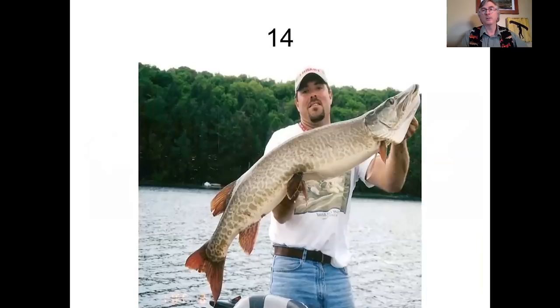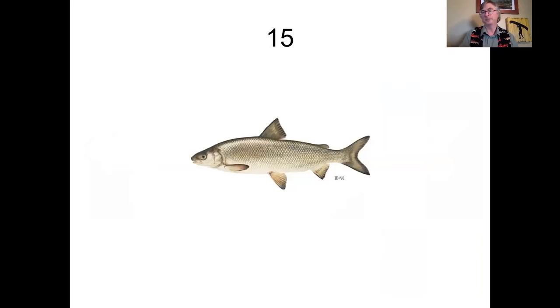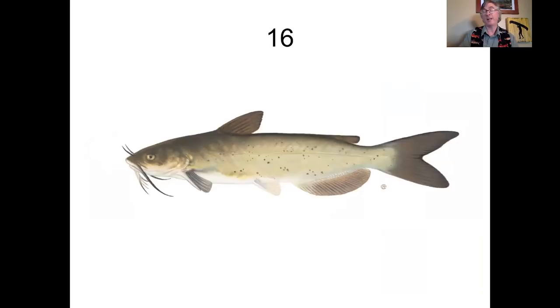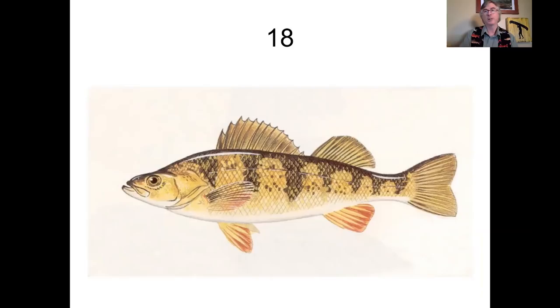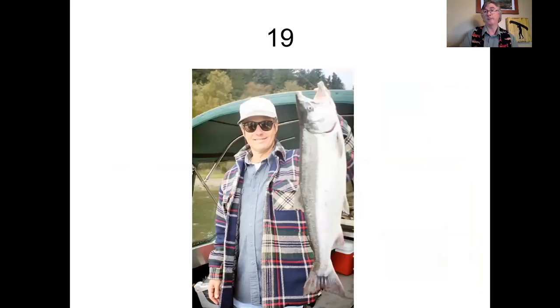14, musky or muskellunge. Give yourself a bonus if you call it muskellunge. 15, whitefish. 16, channel catfish. 17, bullhead catfish or mud cat, if that's what you call them. 18, yellow perch or perch, it should be called yellow perch. Number 19, that is a coho salmon. No black gum, no speckles on the cheek, okay? And 20 is lake trout. I threw it in there just to make sure. And also I wanted to show off my lake trout.